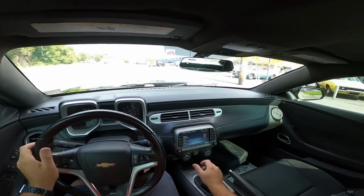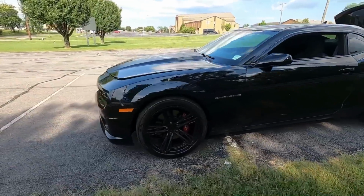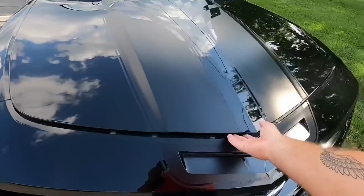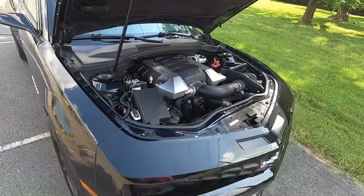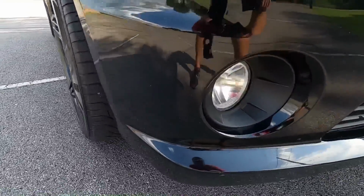Love the way this drives. Good deal. Okay, picking out the flaws. Let's walk around this ride. Anything I can find, you'll know about it. Go ahead and open the hood here. Up close and personal. Coming around the front end.